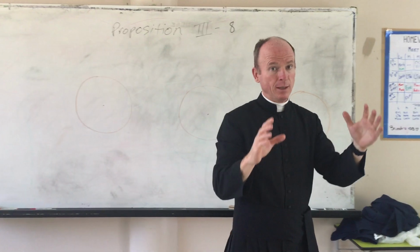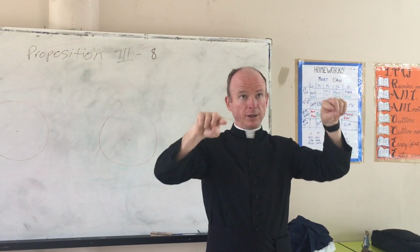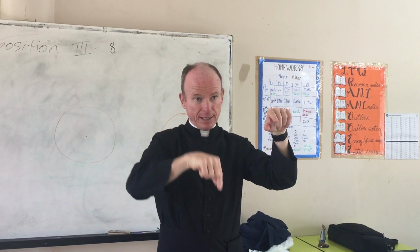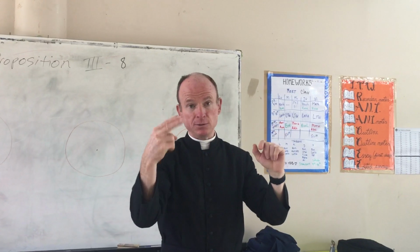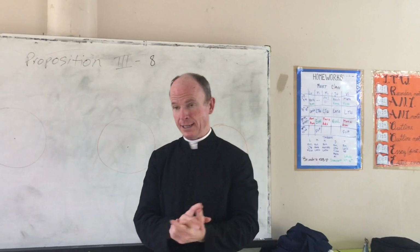Third thing. Of lines falling on the convex of the circumference, those falling on either side of the least, that is to say, the one passing through the center, there will be one equal to the other, and only one, not two, not three. Okay. So we're going to do these 3 props in one right now.